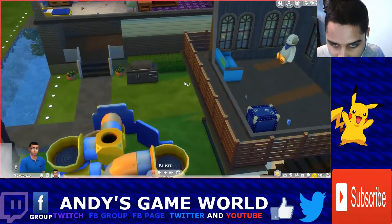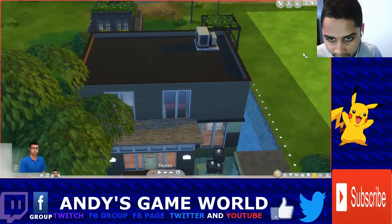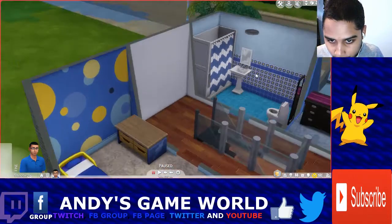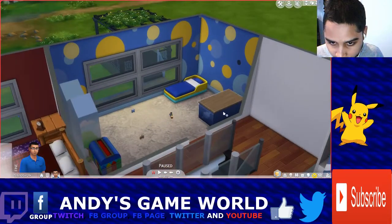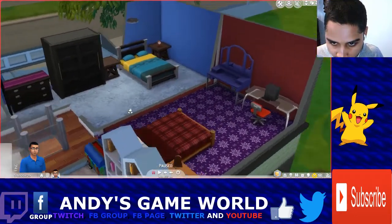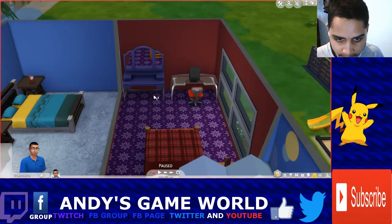What else? Let's see. Oh, okay, so the upstairs, there's the hallway. There's the bathroom. There's a little toddler room with their toys, the dresser, their bed, some bookshelves, and a toy chest. This back room here can be used for a child or a teenager: the little dresser, their desk, the mirror, a bed.